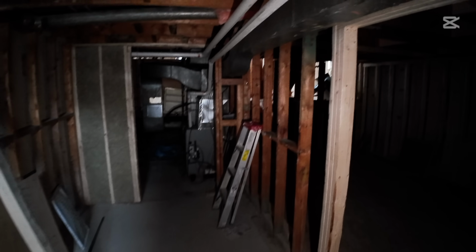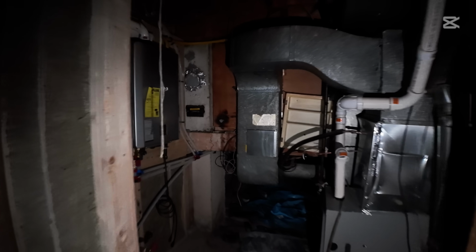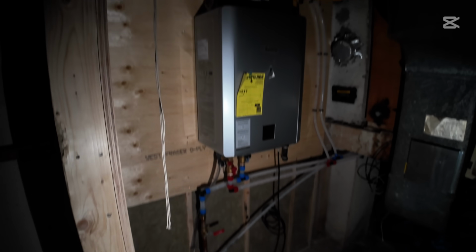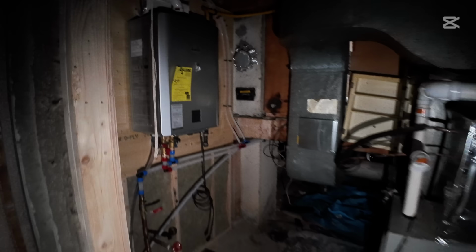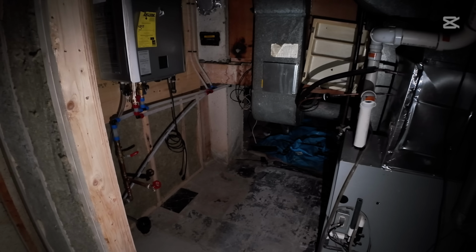Did a lot of reframing here as well. The main addition to this basement is this tankless water heater right here. I built a wall there, still have to finish the plywood, but my plumber and the HVAC guy both worked together to install this tankless water heater. It's really, really nice. It saves a lot of space in here because there was a full tank water heater here before, and so removing that actually clears up a lot of space.